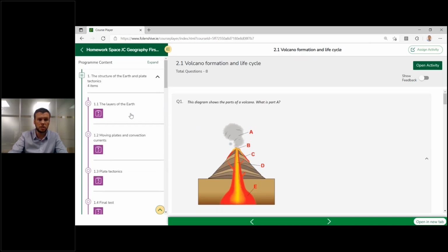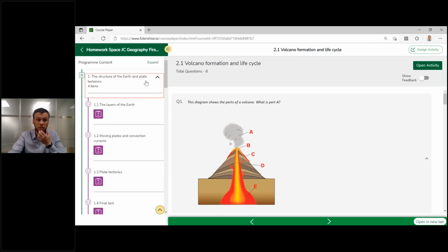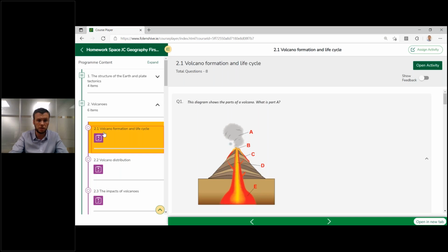What this allows me to do as a teacher is select and navigate through the course. In this instance, I've already pre-selected volcanoes. I can look at different activities, but I'm just going to look at the one I was looking at earlier, which is Volcano 2.1, Volcano Formation and Life Cycle. This allows me to review or preview the homework activity before I set it for my students as work to be completed as homework.